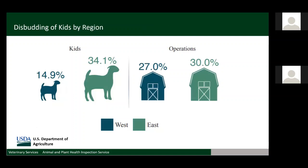Then if we look at it by region, herd size did not impact the percentage of operations that had or were expected to disbud kids or the percentage of kids that were going to be disbudded. But a higher percentage of kids in the East region had been or were expected to be disbudded compared to kids in the West region. And then we see slightly more operations in the East region disbudded kids than in the West region as well.